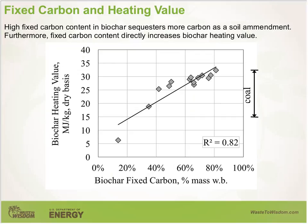And we also looked at the heating value and the relationship between that and the percent of fixed carbon. We have benefits with the biochar as far as sequestering carbon in the soil, we also could potentially use biochar as an energy product. You can see the heating values are pretty high. They're near the high end for coal for some of our runs.